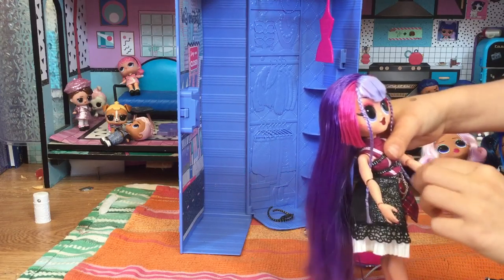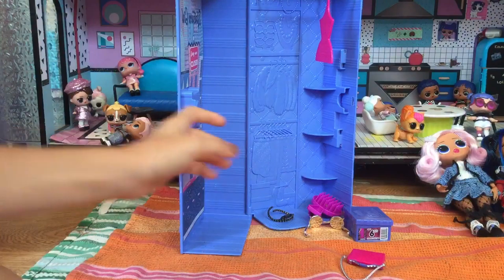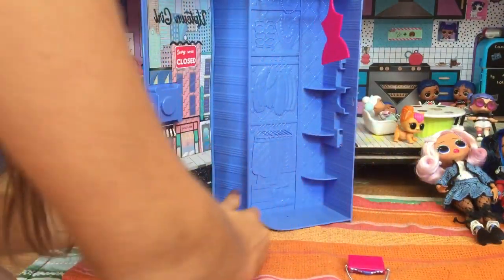Yeah. So let's just move all of her stuff. I'm actually going to move it over so that we have more space for the doll. I'm just going to move those over close to me so I have space for them.